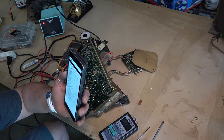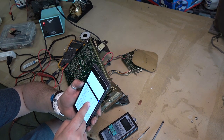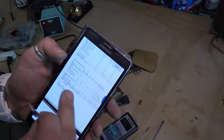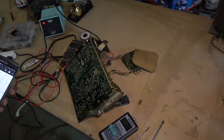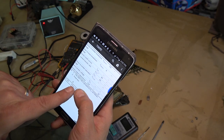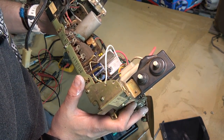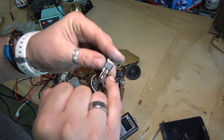Okay, so I found the data sheet here, the Hitachi data sheet for the 2SD1138. And it says here that there's B parts, C parts, and D parts. The new ones I got are D parts, okay? And it looks like the HFE should be, this is a C part, should be 100 to 200. So these are in spec, okay? And then it should not be below 100, but the old ones I had were, and these are also C parts. Assuming that the number in the bottom right corner is what they're referring to as a C part.